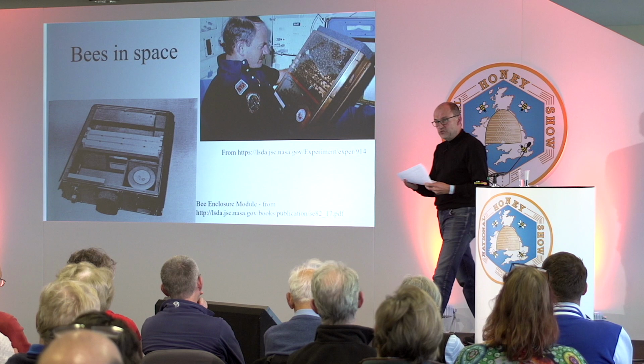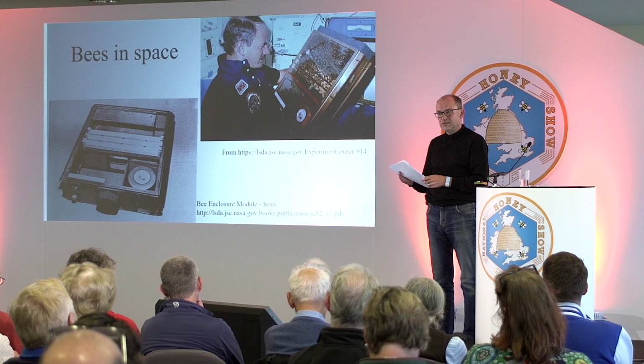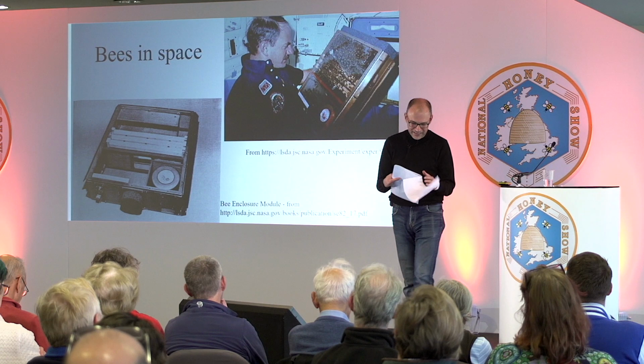The crew noted in the log that by day 7, comb was well developed. Bees seemed to adapt to zero gravity pretty well, no longer trying to fly against the top of the box. Many were actually flying from place to place. So the bees had learned to fly in zero gravity. Isn't that astonishing? Incredible. Unfortunately, there's no video footage of that.